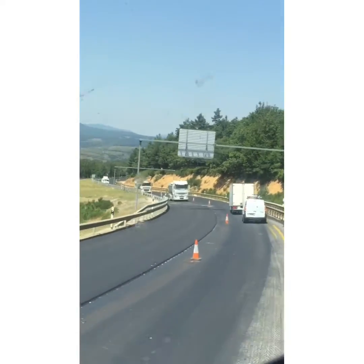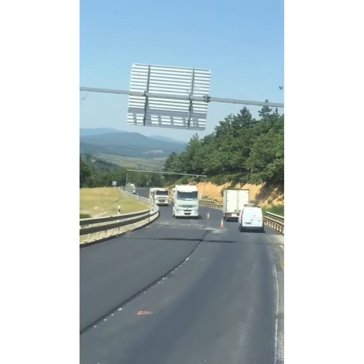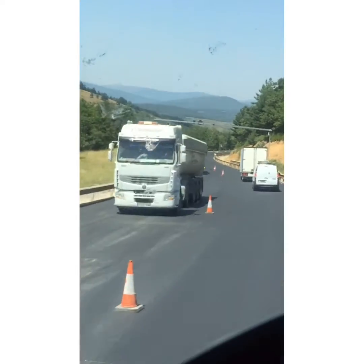Still, look how close he is to him. You just think, where are you going to go? What is it going to make it any quicker? If you're late for work, you should have got up earlier.